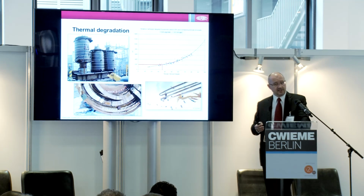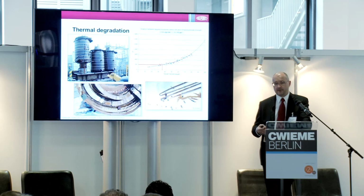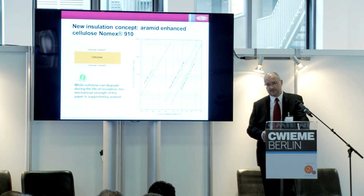Keeping that in mind, this means that the material exposed or the transformer exposed to some vibration, to some mechanical shock, could lose the integrity, the material could crack, and then this could lead to the electrical failure as a consequence. So that mechanical strength or losing mechanical strength of the paper, degraded paper, was our focus for developing the new solution. And here is the new solution. This is a cellulose paper improved with the Aramid binder on the surface.